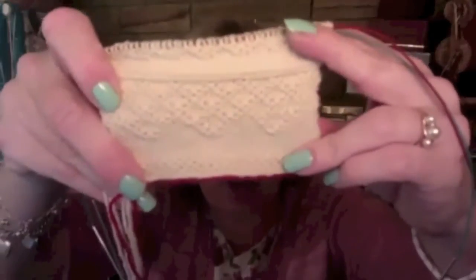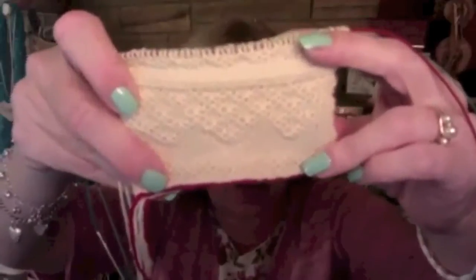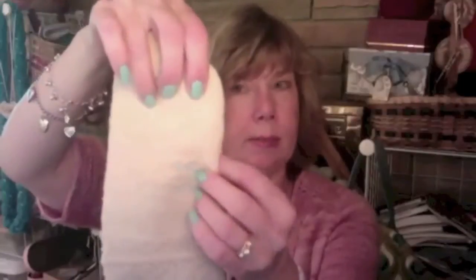Oh, you can see the kind of brocade design on there, and I have just started increasing for the thumb gusset. It has that really cool thumb gusset where you just increase on one side, so that when it lays flat, it does not lay perfectly flat into the mitten. It kind of goes off to the side like your actual thumb does.